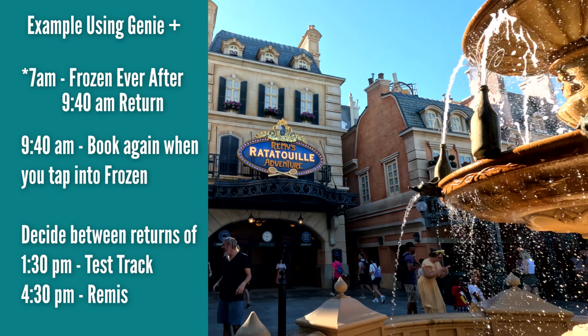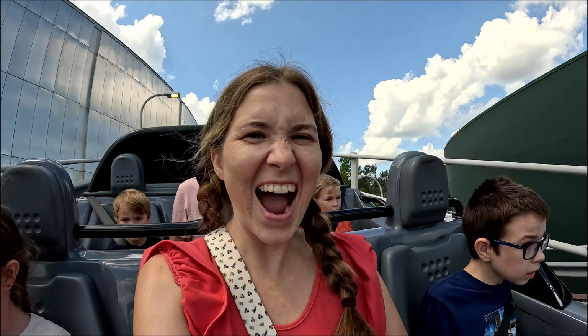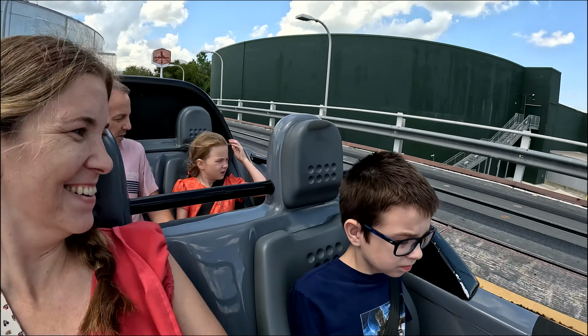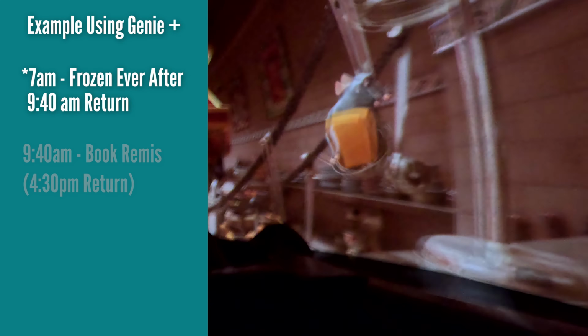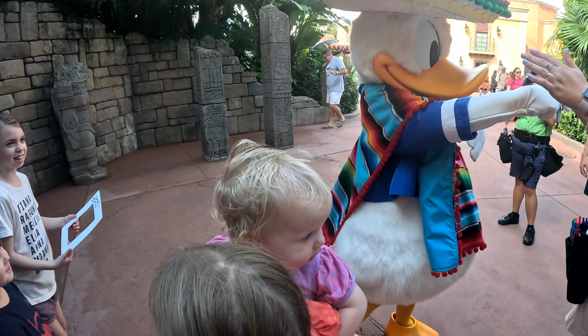Now what you choose is based on your priorities. However, note that Remy's will often book out, and if they're already at 4:35, you might want to go ahead and book Remy's and use that 2-hour cooldown. You're going to need it in both cases, but in 2 hours, Remy's could be gone. So if you really want to ride it, grab that one. You decide to book Remy's for 4:35. You can go do some rides, eat yummy food, and then book your next lightning lane at 11:40 a.m. because you know that you booked the first one at 9:40 in the morning. So at that time, you can then book Test Track or Soarin' or any other rides you'd like. And you still have Remy's waiting for you at 4:30.